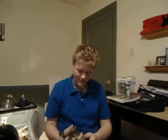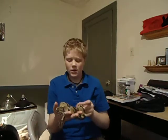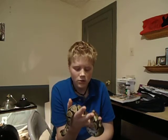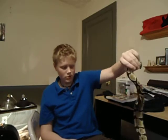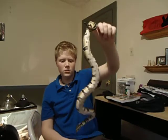Okay, so let me say happy Memorial Day, but anyways, here she is. She's grown a lot since I first got her, which is like a year ago. She's about a foot longer. She looks small, but when she stretches out, she's like 2 feet. Let's see if I can get her to stretch here. Doesn't really want to stretch, but there she is. Gotten a lot bigger.